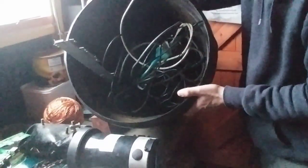And the rest of this bin, you can see, is full of cable. There's a couple of other bits in the bottom, but I'm not going to dig them out. But yeah, it's all the cables off the appliances, so that'll keep me busy. And a whole load more plugs.